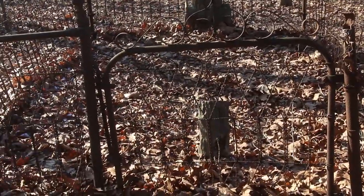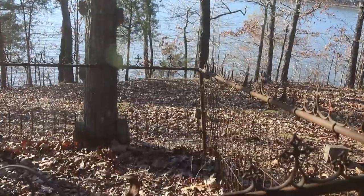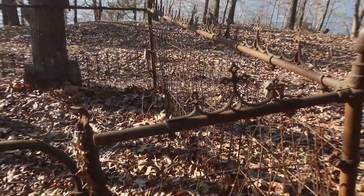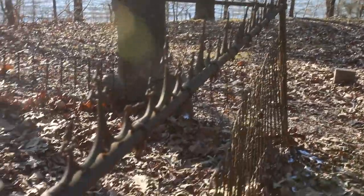Wow. The marker in here is designed to look like a tree stump. But look at the Gothic ironwork on this fence. This is gorgeous stuff right here. Beautiful. And all down this side.